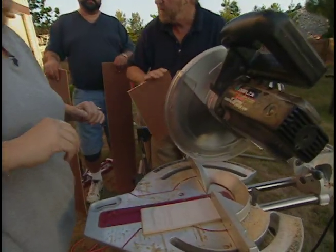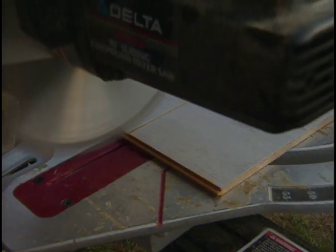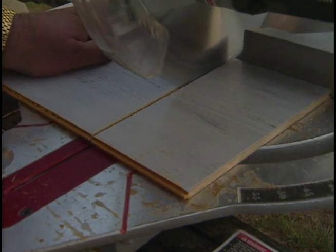Crosscuts on laminate flooring are best made with a sliding power miter box. To reduce chipping, we make a light scoring cut as we pull the blade out, and push the blade downward and forward as we cut all the way through.